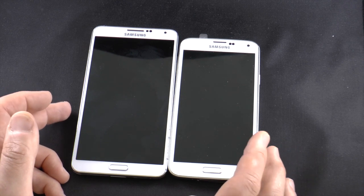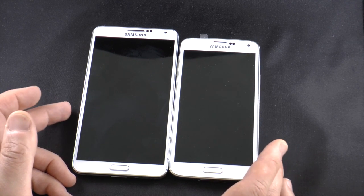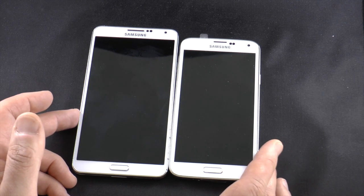We're going to actually be looking at a few of the ways that I think Android has surpassed iOS in some posts over on Gear Diary.